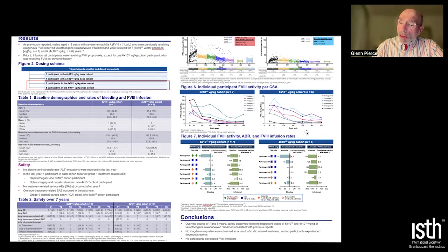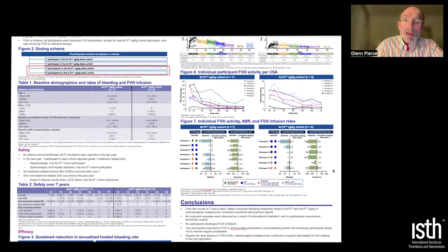With regard to safety, there were no new treatment-related severe adverse events. There was 1 internal carotid artery bleed in a patient in the 6E13 cohort, accounting for the large increase in factor VIII infusions within this cohort. As I mentioned, in the 4E13 cohort, there was a series of 15 treated ankle bleeds in 1 participant who had elected not to go back onto prophylaxis.